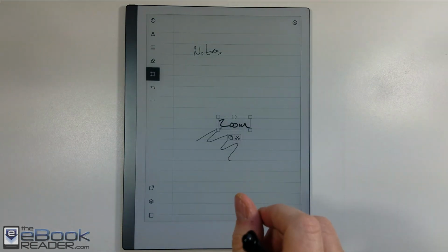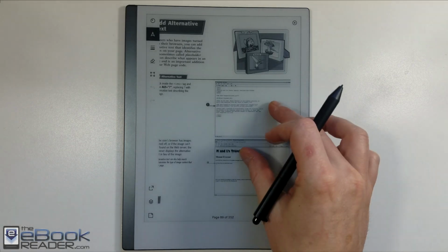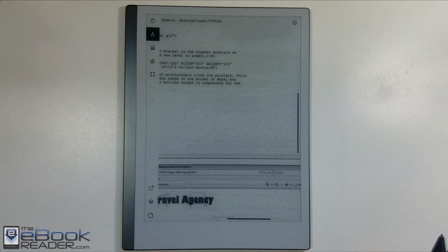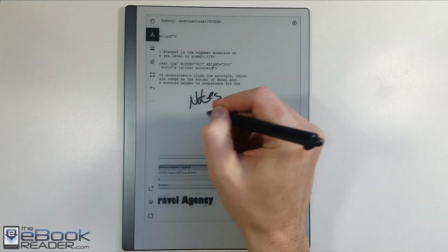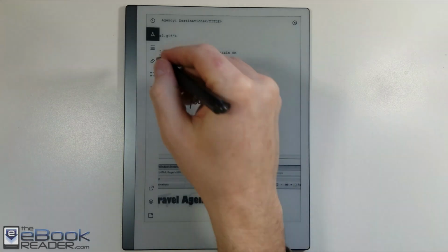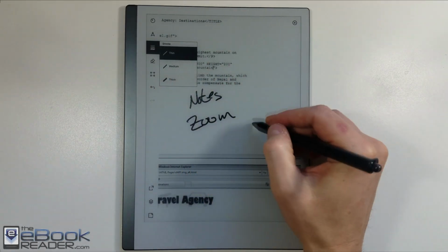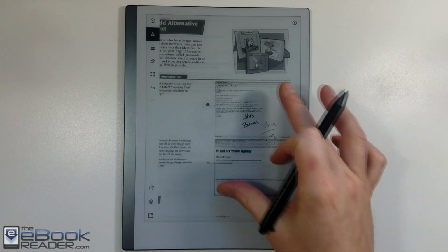Most other devices have had this feature for a long time, so it's good to see Remarkable continue to add useful features to the device. Obviously, pinch zooming is something you're going to use more frequently than some of the other features that they could have added. So it's good to see that they're still improving their ebook layout as well. I still like to see some more ebook functions added here, but it's good to see Remarkable continue to add some features along the way.